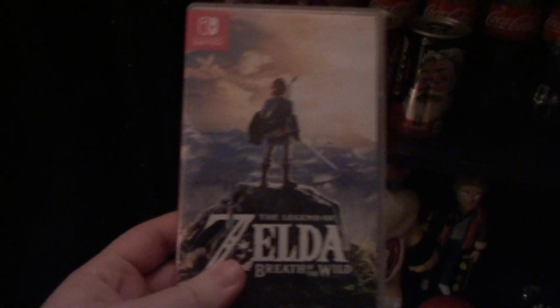This shelf, Coke bottles, because I love collecting Coca-Cola stuff. And over there is the only physical Switch game I have before I get Super Mario Odyssey in 2 weeks. The Legend of Zelda: Breath of the Wild. Still, probably one of the best games I ever played.